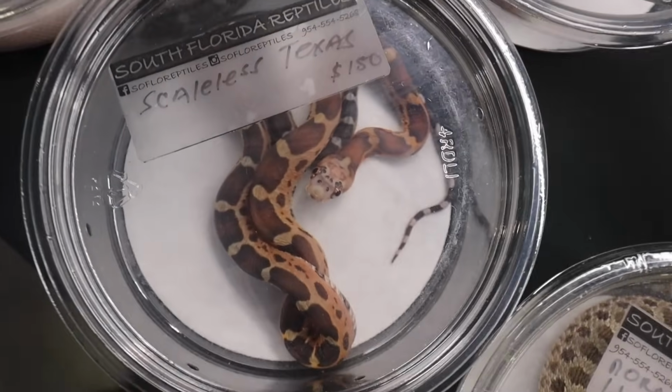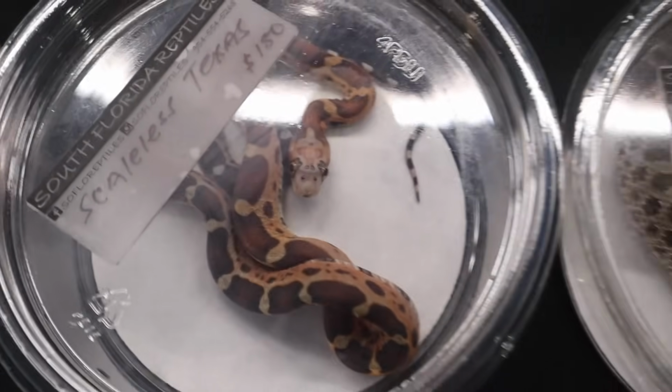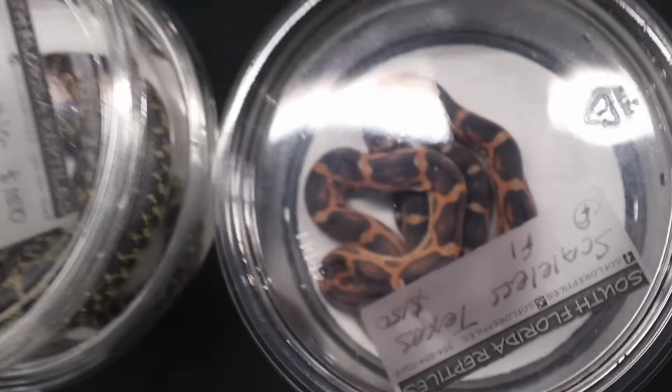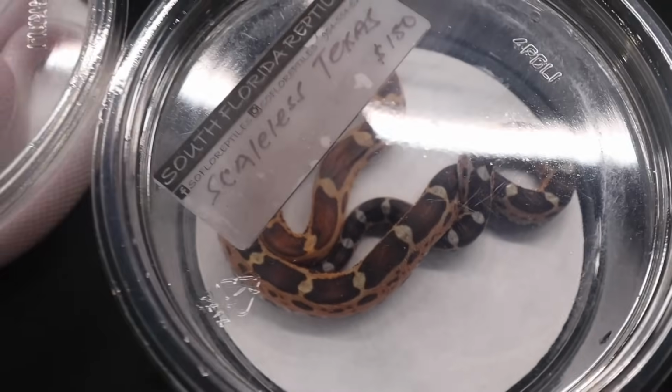Take a look at this scaleless snake right here. That thing looks so crazy. Is it the only one? Another scaleless right here. Absolutely no scales, no shine. Almost just looks like a matte color and feels even cooler.